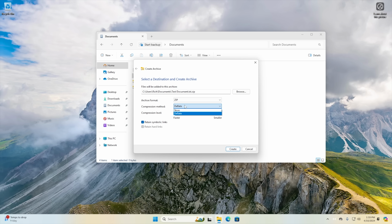However, zip is a little bit less customizable than the other ones. And that's one of the reasons why tar and 7-zip were added to Windows 11 in the first place, because they are much more robust compression methods. So now that we talked about that, let's go on to the next one.